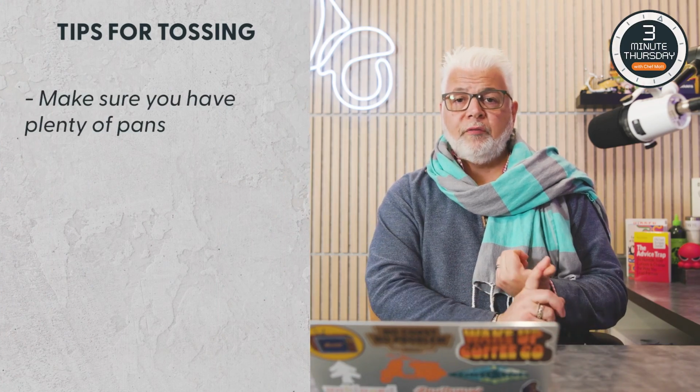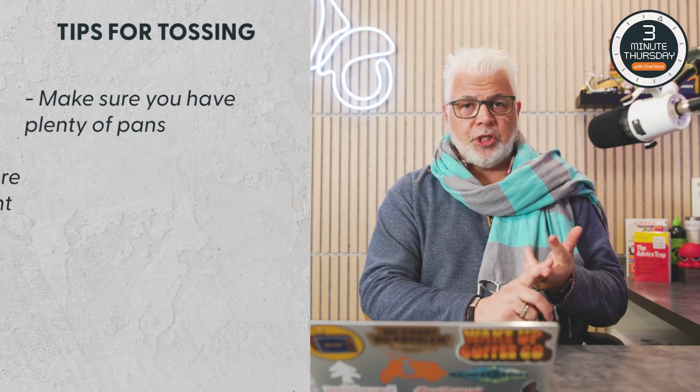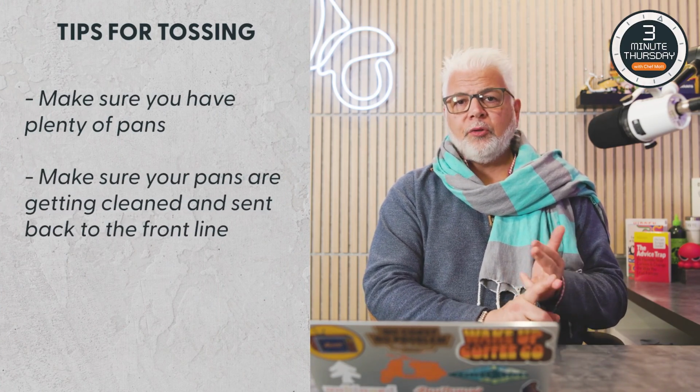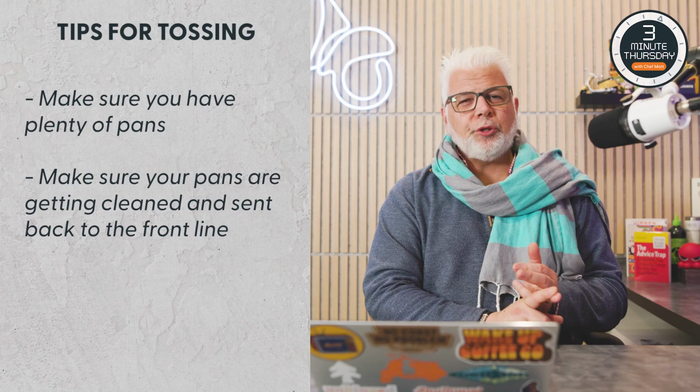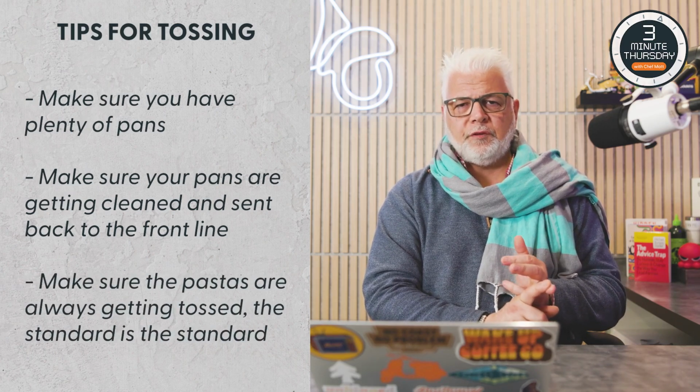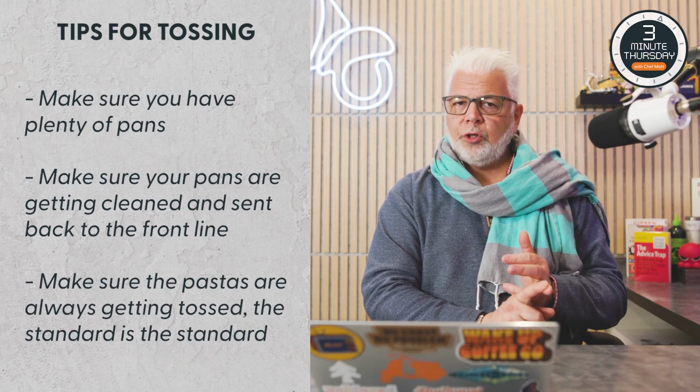So here's a couple of tips for you. Obviously, you want to make sure that you have enough saute pans. Make sure that they're getting cleaned and consistently cleaned. And the other thing is make sure that they're being done on the shift. Make sure those pastas are being tossed on the shift that you're not necessarily working on.